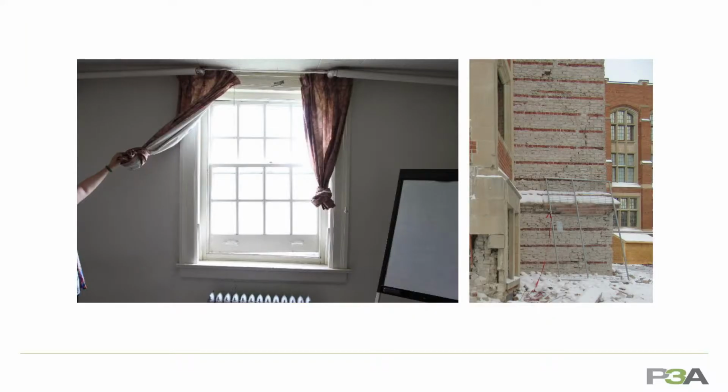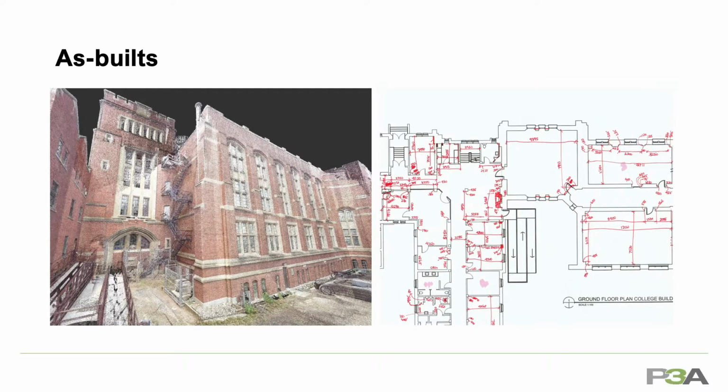In the image on the left, you can see how much the building is moving by how much daylight you can see on the right side of that window jamb. And on the left, you can see some of the cracking that we found behind the face brick of the conservatory building. The University of Regina was seeking to rehabilitate these buildings, but additional funding sources would be required to get the project done. So while the scope of the project was to be determined, P3A performed as-builts to generate a base set of drawings.